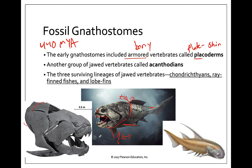And most of these were less than a meter, but we do think that there were some really, really large ones that might have grown to be as large as 10 meters long. And then there was also the acanthodians. So that would be an artist's rendition of an acanthodian here. This doesn't have big bony plates on it, but it was one of the first vertebrates to have a jaw. And we can see it kind of has scales that might be more like what you would expect to see in a bony fish nowadays.